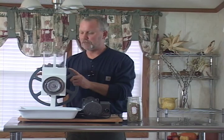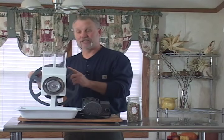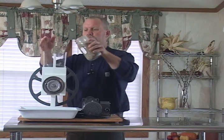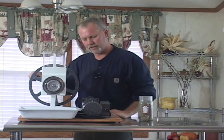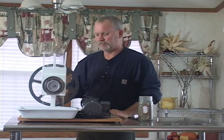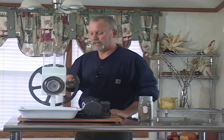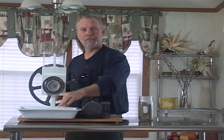We have the Country Living grain mill. We've talked about earlier, you can hook it up to a bicycle if you wanted to do this. This is labor intensive, but you get a lot of satisfaction out of just grinding your grains. We just put a little bit of grain in the mill, and like I said, just get it started, and you've got your fine flour here, and you're ready to make some bread.